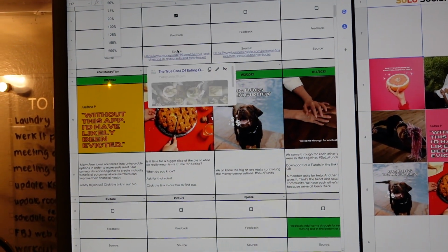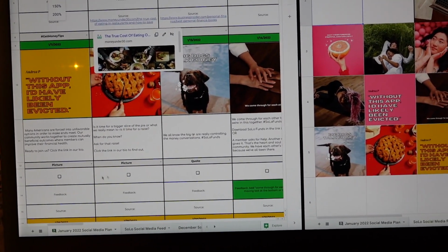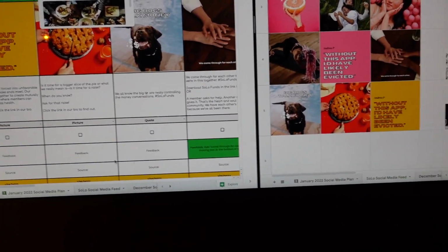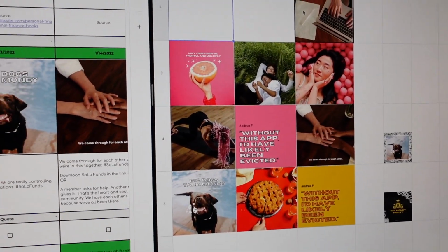I'm not going to go into too much detail, but the caption, what type of piece of content it is, and then the check marks for when it gets approved, and she puts any feedback that she wants for me to do. And then I put this together so I can visualize the feed as I'm creating the content.